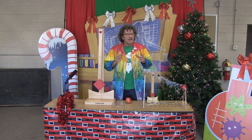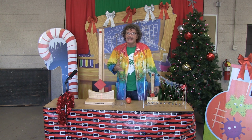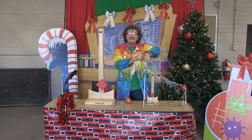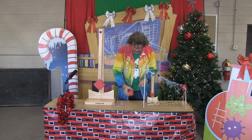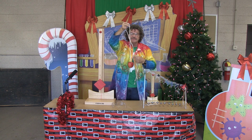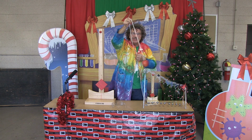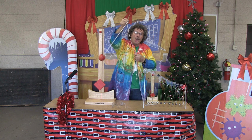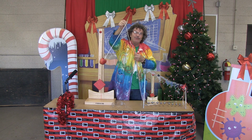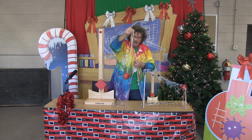Pendulums. They're really kind of simple, but they have played an important part in the development of motion and particularly clocks and time. A pendulum has basically 3 parts: a bob, a cord, and a pivot point. Now what you see right here is something we call harmonic oscillation, which is a fancy way of saying it repeats the pattern over and over again, swinging back and forth.